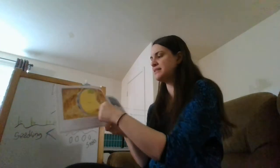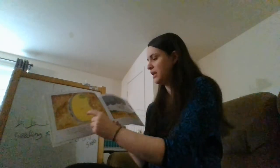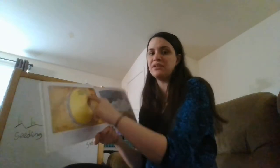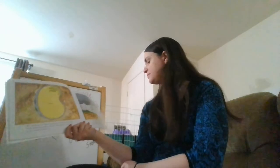Okay, we can see this here is the food for the baby plant. This is the actual start of the plant right here. And then the outside, the hard part, is the seed coat, which keeps the little seed safe until it's time to grow. A seed will not sprout unless certain things happen.